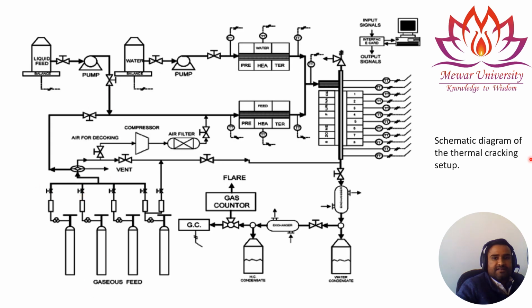Here is a schematic diagram of a thermal cracking setup in the refinery. You can see the liquid feed, which is the heavier fraction of the crude oil. It is pumped to the unit, and here are different types of heaters that apply heat to the products. This is a compressor, this is an air fuel filter, and here is a gaseous feed. After that, we collect the different products that are valuable for the market.